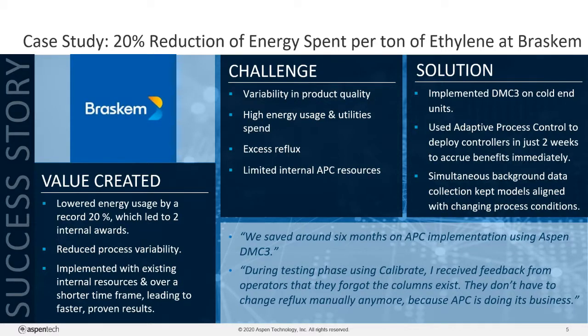The results we got were that the total amount of energy spent was reduced by 20% per ethylene ton. And after some assistance from AspenTech on the first set of models, Braskem was able to implement Aspen DMC3 on their own with existing internal resources. In total, there were, I believe, 3 engineers working on this project, all with less than 5 years of experience.